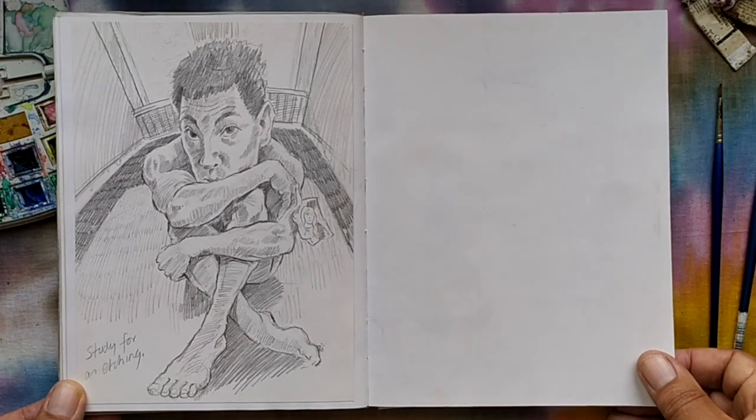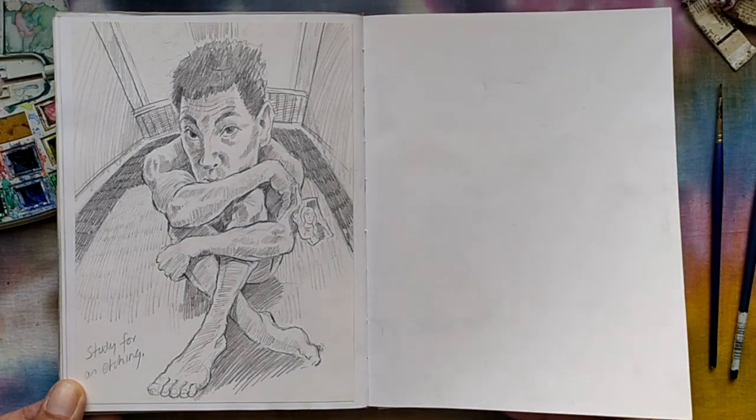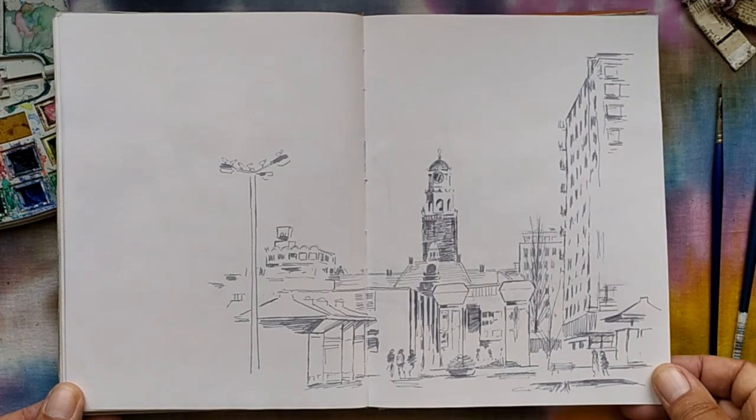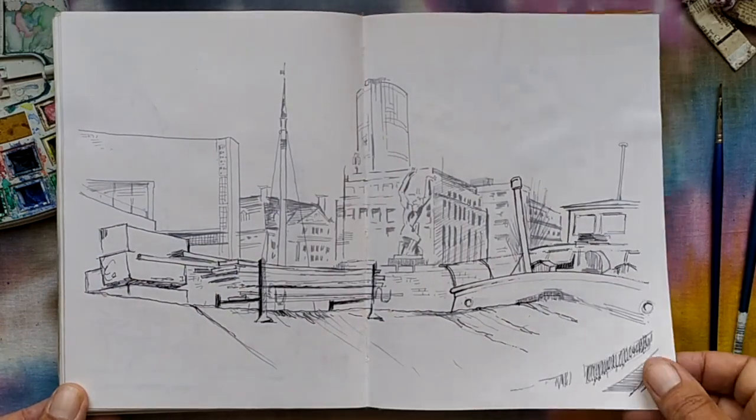Study for an etching. That's right, I did an etching. My first ever etching. Simple enough.